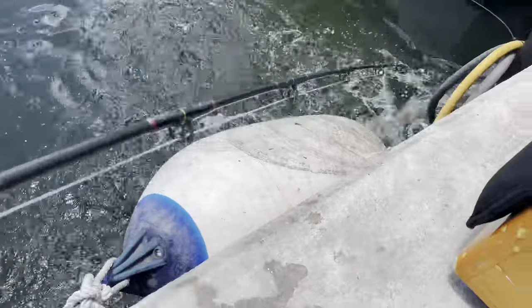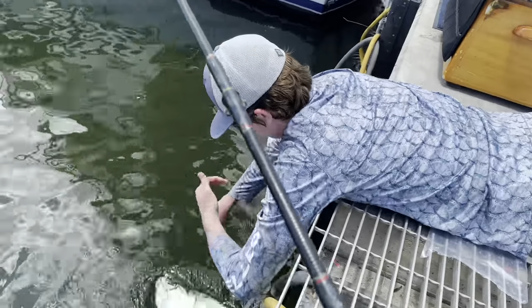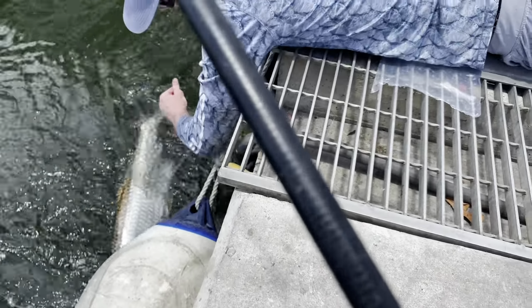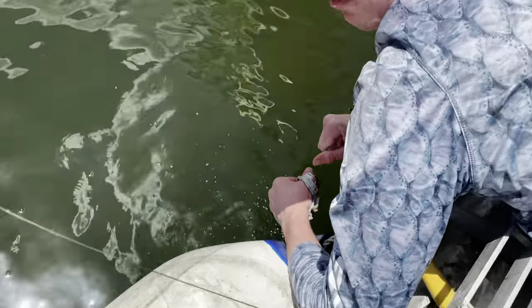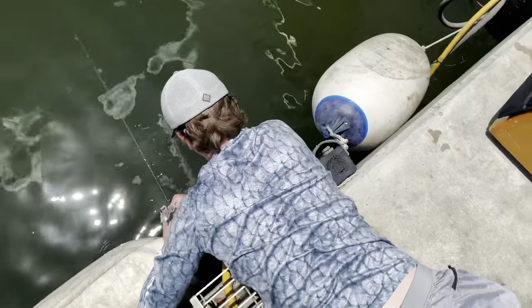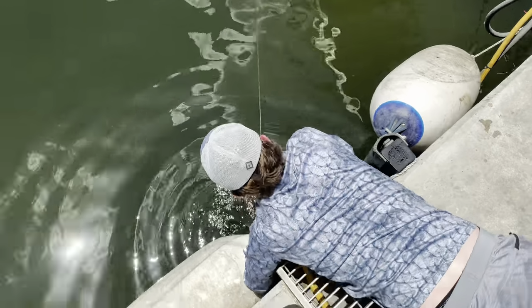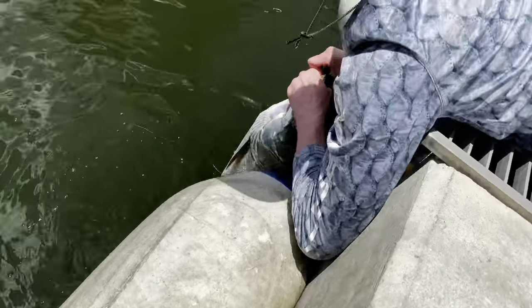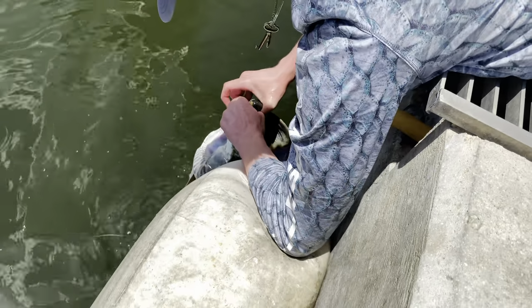Here, hold the rod, hold the rod. Oh my God. Dude, I can just flip him easier. No way. Pull up. Can you come up? Go. Guys, look at the size of that tarpon. You better lift it up. Hook out. Yeah, there we go.